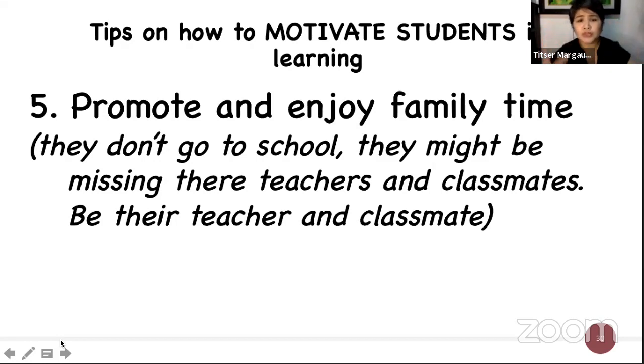And always remember that these kids, these learners, no matter what age they are, they don't go to school at the moment. So they might be missing you, teachers. They are missing their classmates. So the parents can be their teacher and their classmate as of the moment. So palitan po natin yung, encourage po natin yung ating mga magulang na palitan yung nawawalang time with the teachers and classmates, na sila po muna yung magkaroon ng enjoyable family time at the same time nagpo-promote po ng learning.